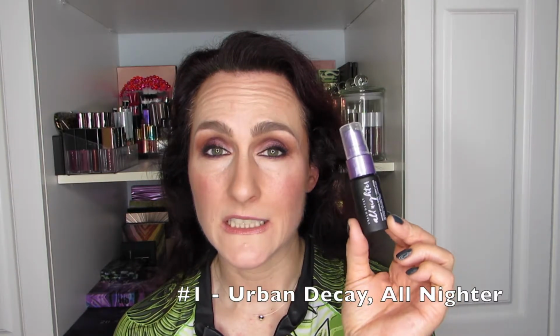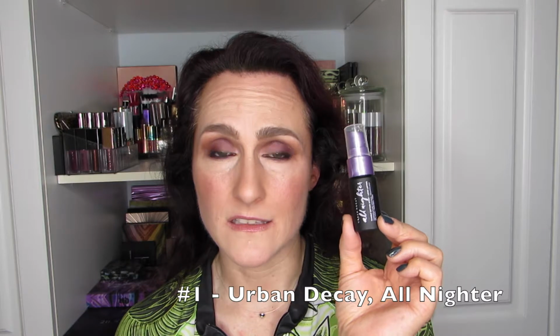And finally, I did go through almost 2 of these little bottles, and that is the Urban Decay All Nighter. I really like this setting spray. Again, most of these, not all, but most of these were really nice misters. There we go. Very fine mist again, but it's a mild, fresh scent.